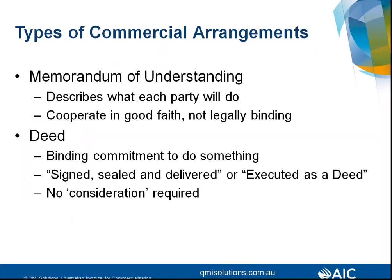It is not a legally binding agreement. A deed, however, is a binding agreement, and it's often signed as signed, sealed and delivered, or executed as a deed. The difference between a deed and a contract is a deed doesn't require any consideration. And by consideration, I mean a financial payment from one party to another.